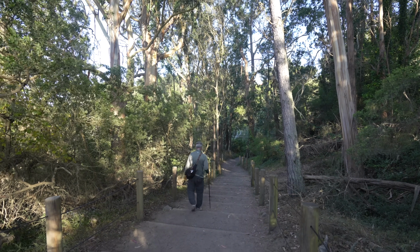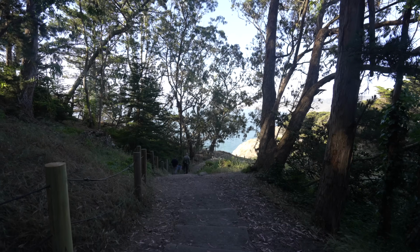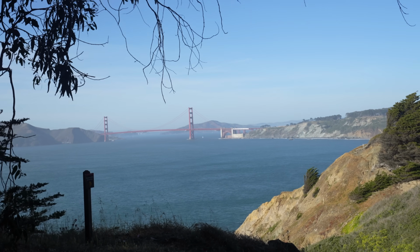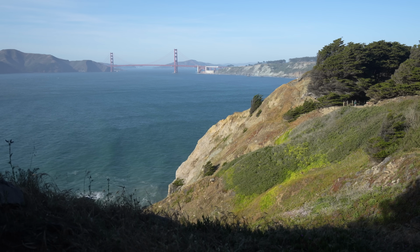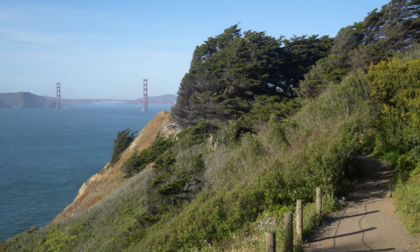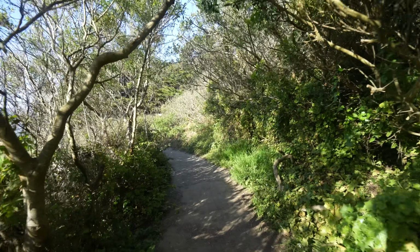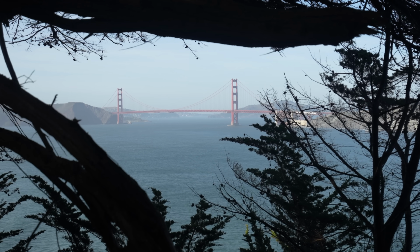As you head down, the trail is beautiful with lots of tree coverage and shade. We're back at a view of the Golden Gate Bridge again. I can't overstate how stunning this trail is. Literally the Golden Gate Bridge at every bend and break in the trees, and just amazing views out towards the Marin headlands and out into the ocean. The second half of the trail is also stunning because it's very green and has a lot of shade.